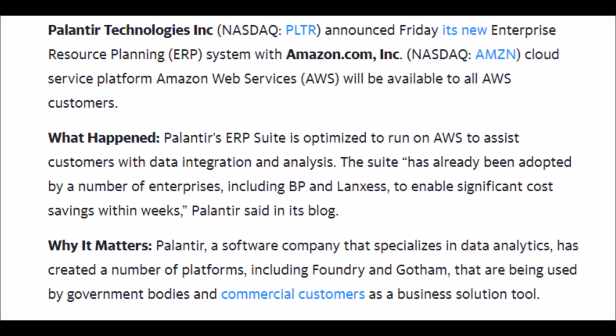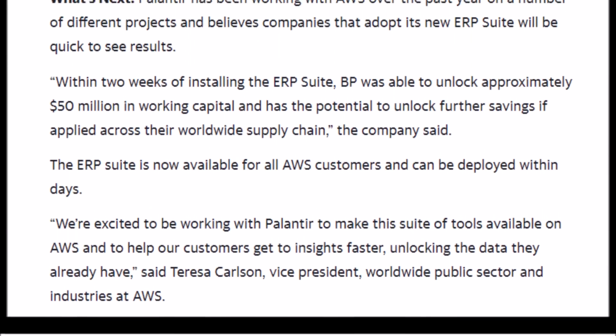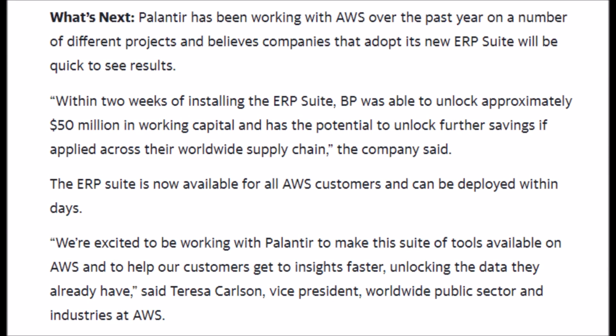Palantir Technologies, ticker symbol PLTR, recently announced its new Enterprise Resource Planning System, also known as its ERP, which is integrated with Amazon's cloud platform named Amazon Web Services, or AWS. Palantir's ERP system is completely complementary to Amazon's AWS cloud for data integration and data analysis, which is huge news for PLTR stock because Palantir is being used by big name companies and organizations like IBM and Amazon. Palantir has been working with Amazon's AWS system throughout the last year because Palantir has multiple projects that they are working on regarding Amazon, and this ERP suite is just the beginning. And it sounds like this is already a huge success.